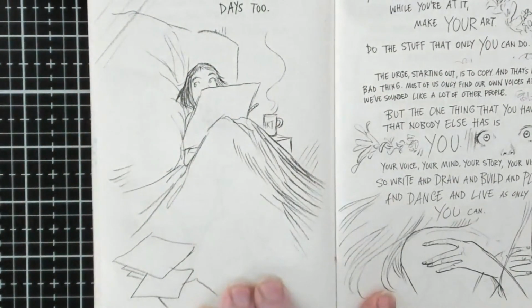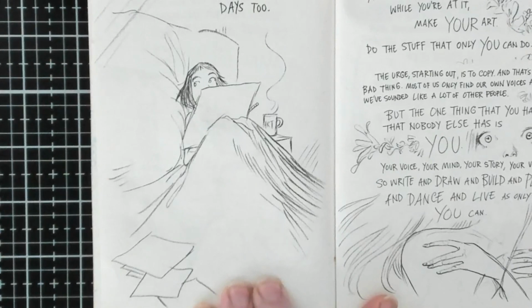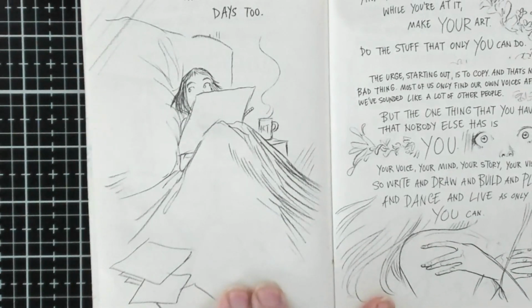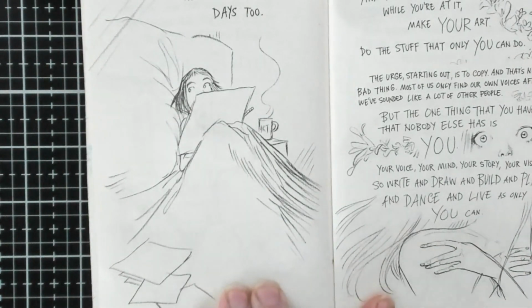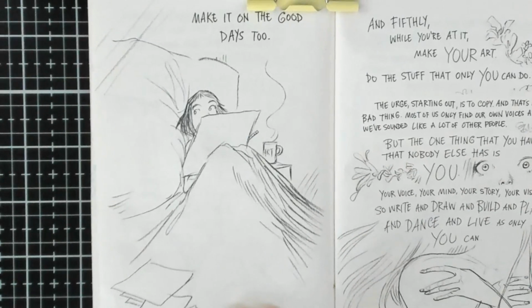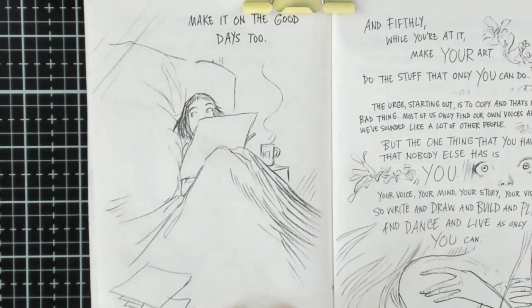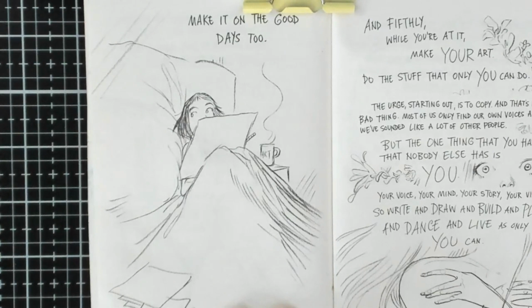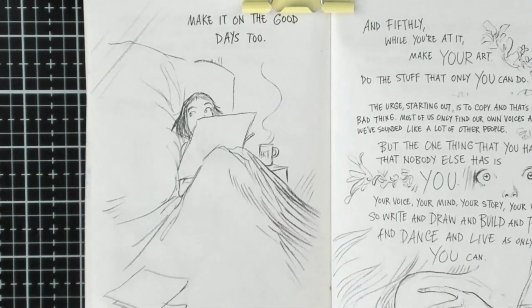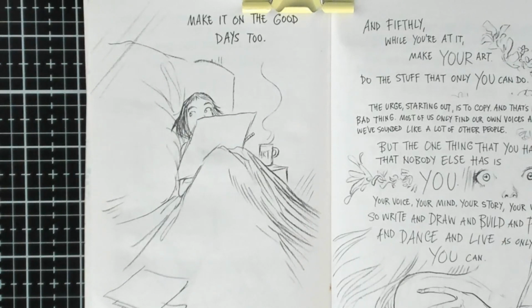So we have our lovely person here under a comfy cozy blankie, and it says make it on good days too. So in the previous pages it was throughout bad days to make good art, but it's also good to make good art on good days too. So we're going to color this one. We're going to give her a lovely purple. I want to give her a purple pillow. So I'm going to grab this one and this one. I believe those are the colors I want. And I think number 52 as well.